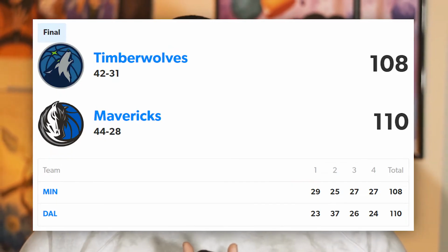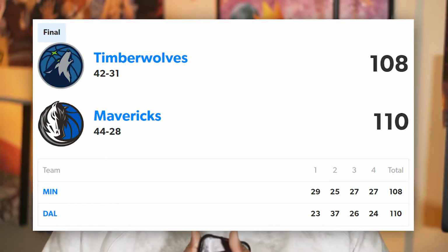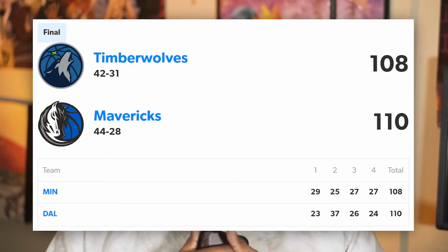So the Mavericks and the Timberwolves faced off last night, and the final score ended up being 110 to 108 in favor of the Mavericks. And overall, I would say it was a very, very fun game to watch.